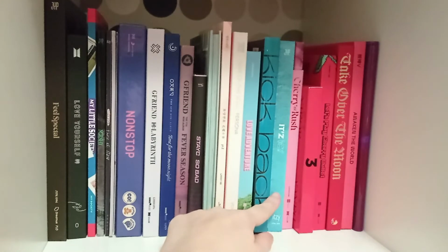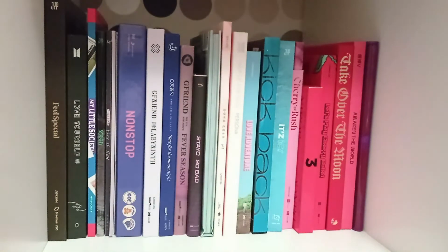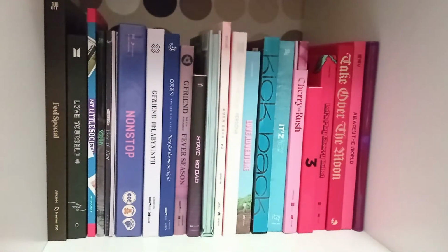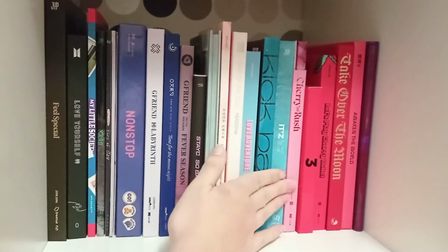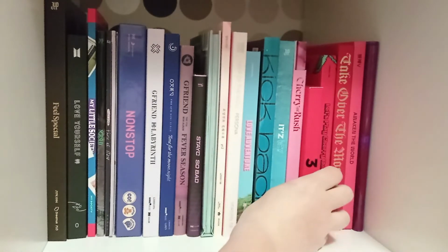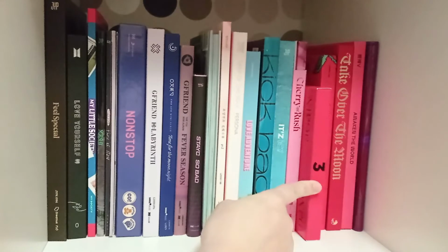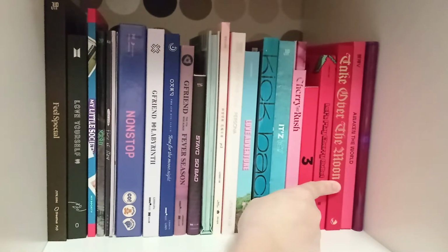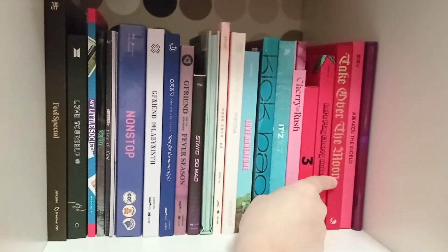It's Icy. As you can see, the order is because I tried to do the color thing, but yeah. Then we've got Cherry Bullet's Cherry Rush. This is Taemin's Never Gonna Dance Again Part 1. Then we've got Let's Play, Cherry Bullet's first album. Then Take Over the Moon, Awaken the World, so two of Wavy's albums.